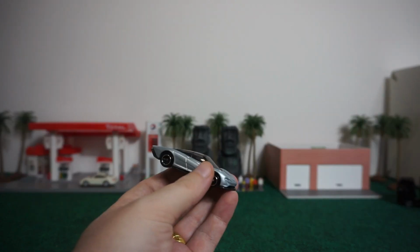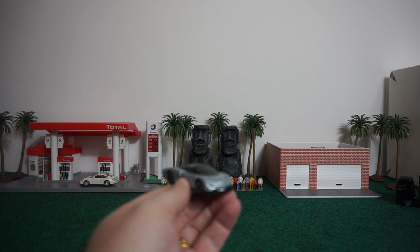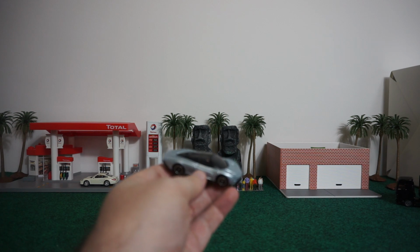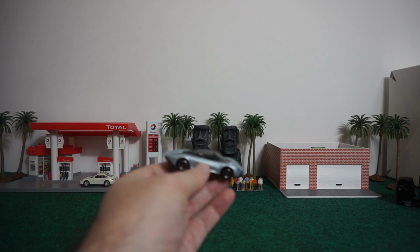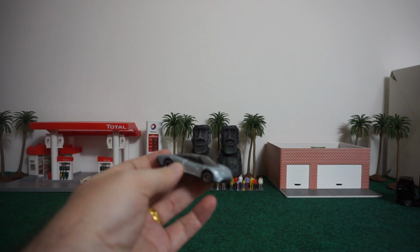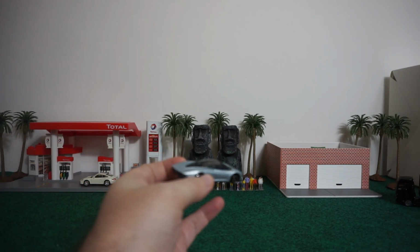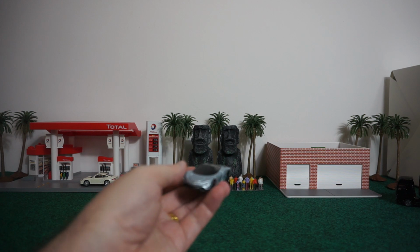So again, this is the McLaren Speedtail from Tomica. This is really cool. I hope this is coming in clear because usually the camera has trouble with loose cars for some reason. Okay. And don't worry, if you want a closer look, I will have this on one of our displays really soon, so you guys can get a better look at it than me just holding it up on my hand.